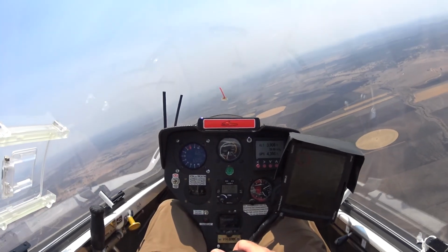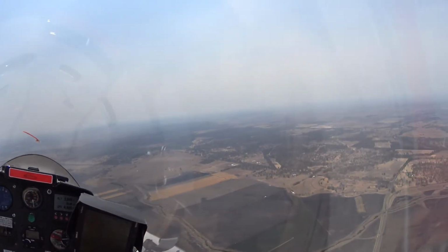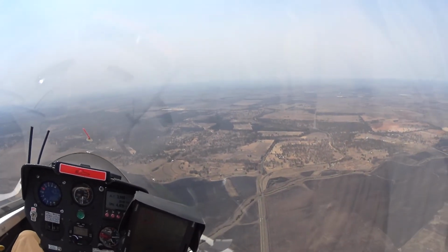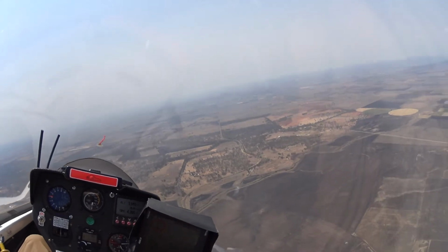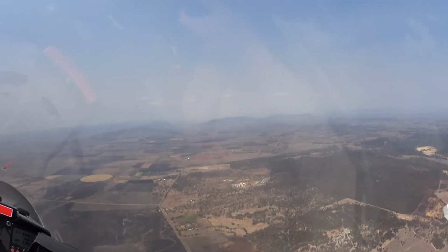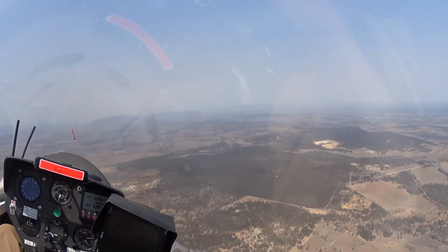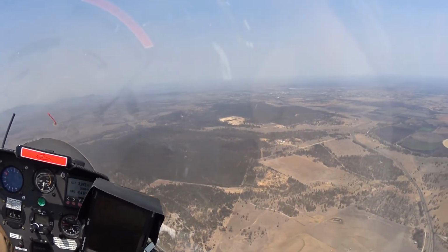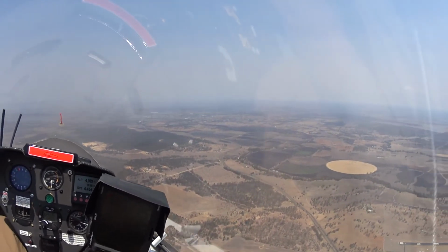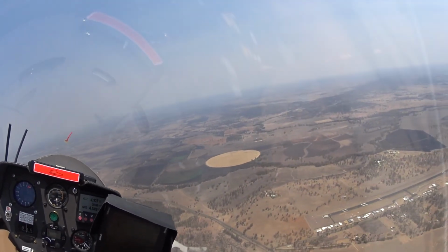So just released and climbing out on my first thermal. Visibility is really poor. Look at that. You can just barely see past Alara. So it's a lot of smoke haze around. There's the range over there with the Maryvale Valley that's been burning. Yeah. So I think I'm going to stay fairly local until conditions improve. Let's just see how high this thermal goes.